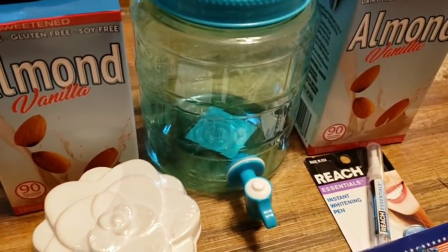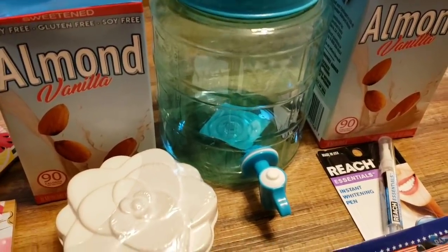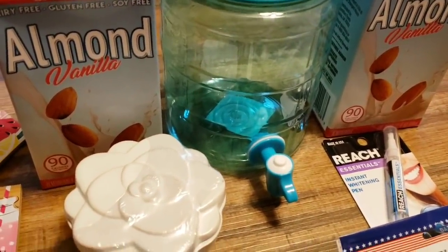And I just got one of these teal pitchers for inside the refrigerator for some good old-fashioned Kool-Aid in the summer.